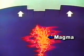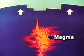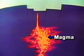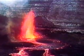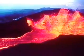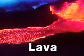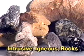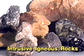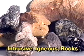According to geologists, the magma cools as it makes its way under pressure towards the Earth's surface. When the magma comes to the surface through a volcanic opening like this in Hawaii, it becomes lava. Intrusive igneous rocks are hardening magma thrusting to the Earth's surface. These rocks, like the ones examined here by geologists, can take millions of years to cool.